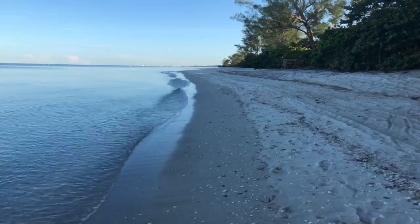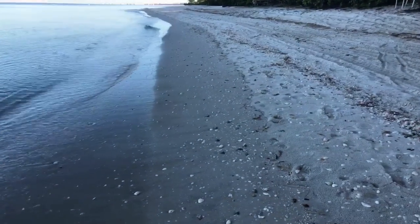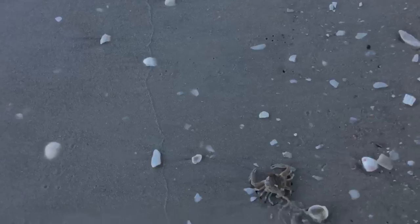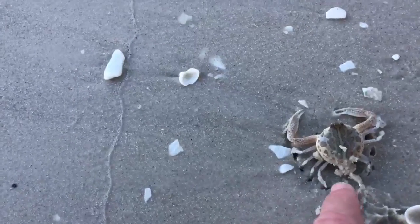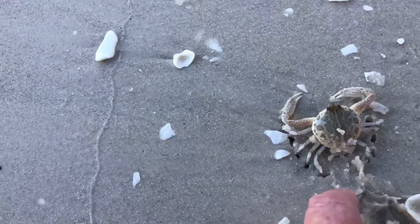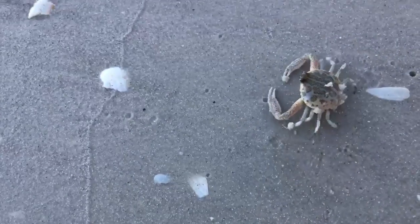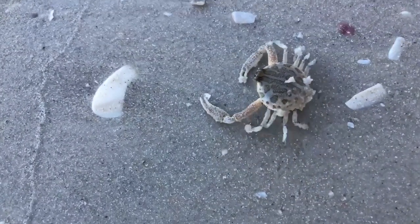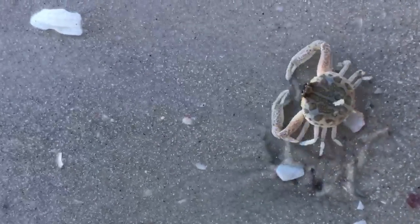Little breeze out here. It's really, really nice out here. Here's an interesting little crab. I don't know what kind of crab that is. It's some kind of mutated leopard crab, it looks like. It's alive. Definitely alive. I don't know what it is. It has the color pattern of a leopard crab, a calico crab.